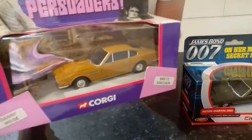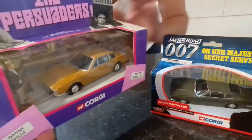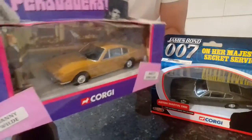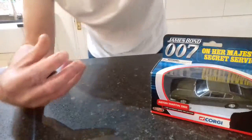I bought this more out of loyalty to Corgi because they had made the effort to release this, and so I thought, well, if you've made the effort, then I'll buy this too. But ironically, this actually is quite rare, which is quite a surprise.